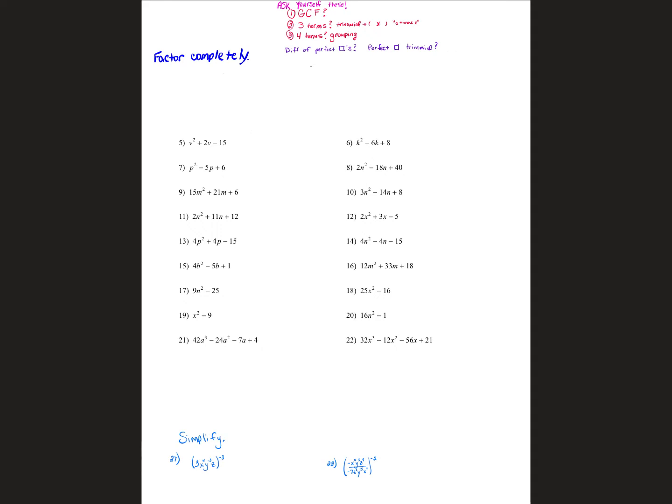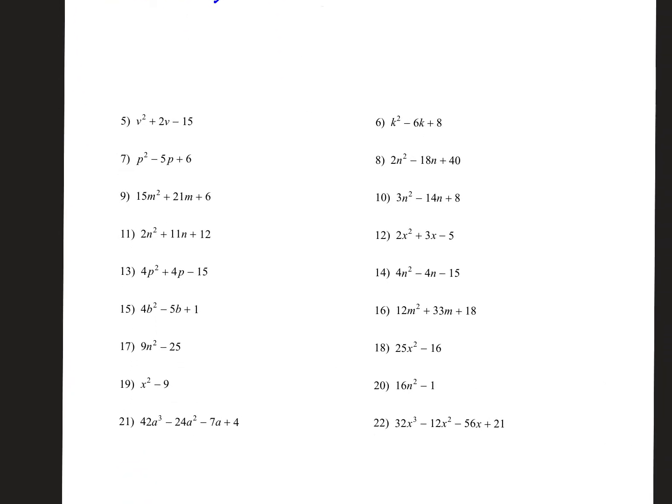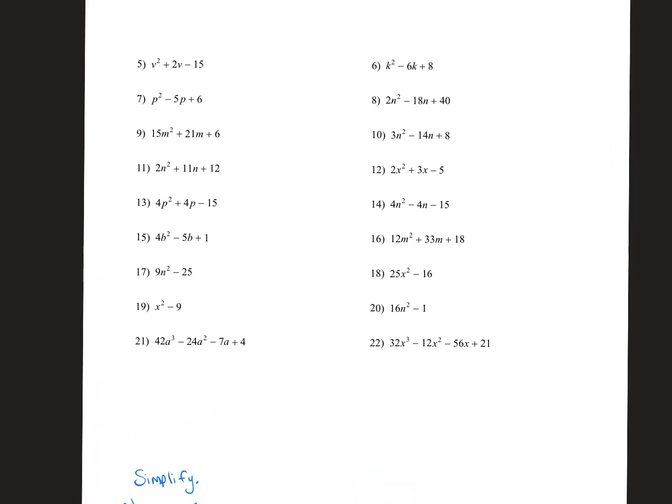Anything that we have talked about is fair game, but I'm going to give you guys some direction on what you need to really focus on, okay? If you look up at the screen, I have 5 through 22, and then the simplifying, and on the next page it's the expanding, the multiplying. You'll have one of the simplifying ones with all the crazy exponents. You will have one that is a binomial raised to a power that you have to FOIL out.